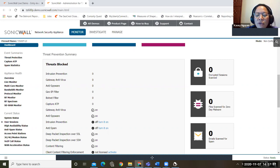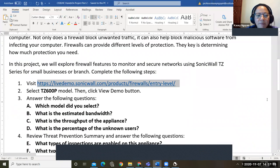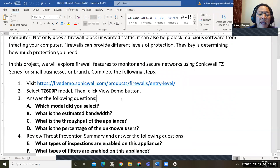When you work with this project, I want you to view the demo, which shows you the interface of what that firewall looks like. Put down the model. If you want to check out the other models, you're welcome to. It's a little bit different as far as the interface. Write down the answers for the bandwidth, the throughput, and the percentage of unknown users.